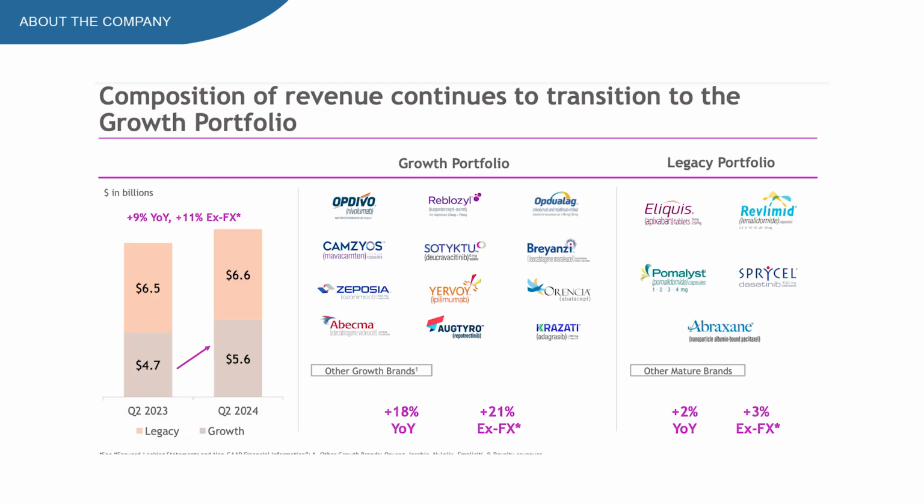And the growth I just mentioned is really important for this company. The growth portfolio is increasing 18% year over year, which is looking really good. The legacy portfolio is only at 2% growth year over year.